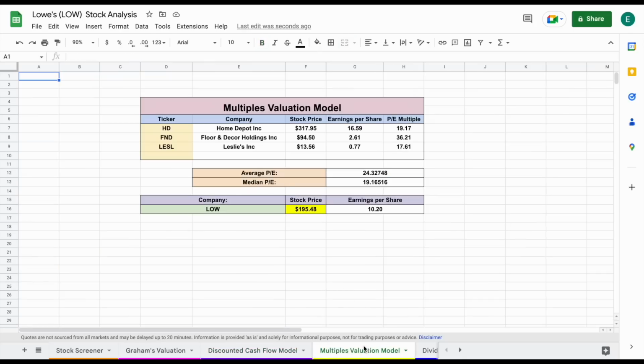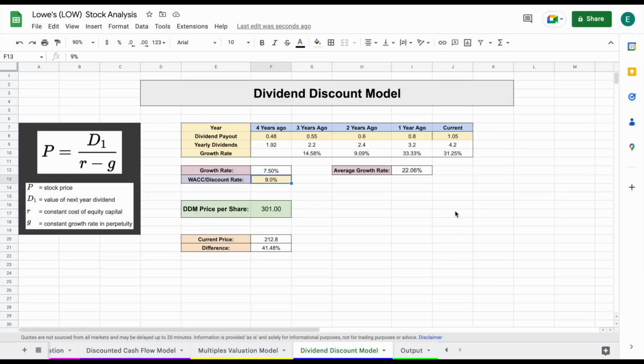Now, jumping over to our multiples valuation, you can see the comparable companies we're looking at right here. The average price to earnings for them is around 24.32, and when we multiply that by Lowe's earnings per share, we come to an intrinsic value of $195.48. Now, jumping over to our dividend discount model, again, we're going to plug in those quarterly dividend payouts for Lowe's, which you can see right here.